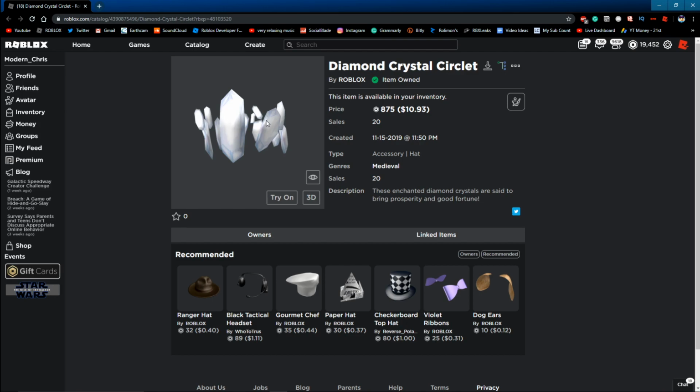By the way, I got the prediction right with the price. It is 875 Robux, so I got that right. Let's go. I already bought it because I think that when this timer ends, it's going to be 2 days, and then when it ends, I think it's going to go limited. I mean, I'm not 1000% sure. Like, it's not confirmed that it's going to go limited.